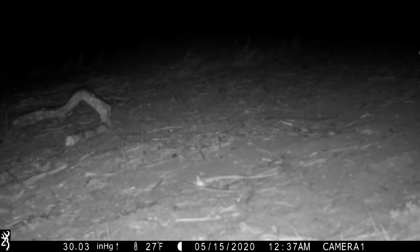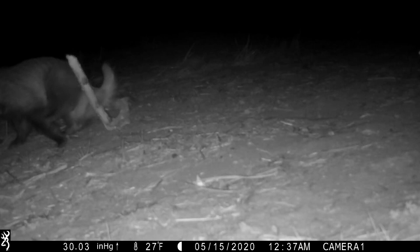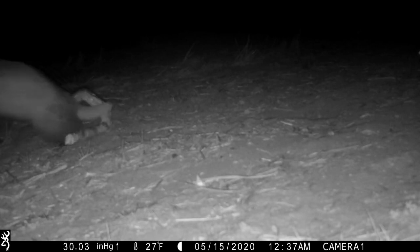Now what I think it's doing here is scent marking. It's got a gland towards the end, a musk gland. All mustelids have them, so pine martens, otters.